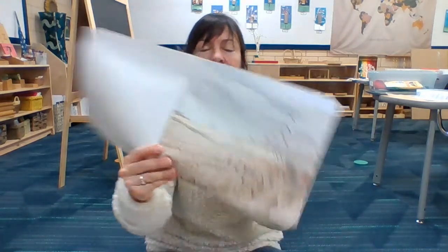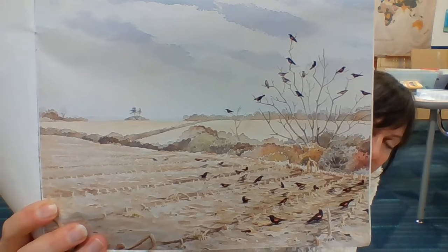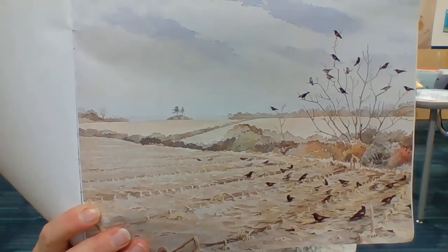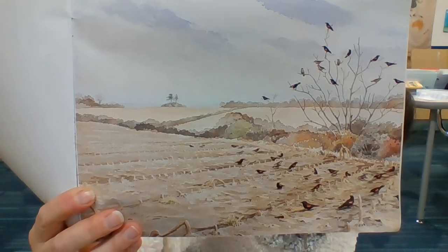Birds may flock together. You see how those red-winged blackbirds are all together in a group? That's called a flock of birds. And they like to travel together.